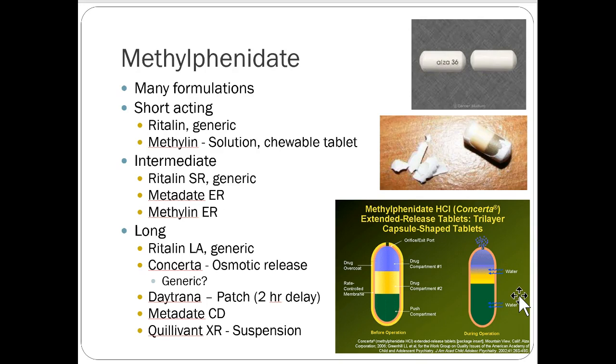Daytrana is a patch, so you can get this as a transdermal patch for people who maybe have difficulty with compliance or something like that. There's a 2-hour delay between putting the patch on. Just like any transdermal product, they don't work quickly. And I think that's the last one I want to say.